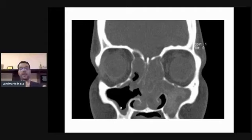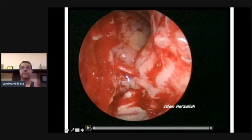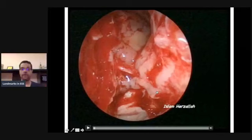So this is a fresh patient, not a revision case. I'm just showing you how the field is going to appear intraoperatively. This is the same patient I'm going to be showing you. Again, this is not a revision surgery. This is a fresh case. The patient did not have an anterior ethmoid artery injury. I'm going to show you how the field looks intraoperatively and how very risky it is while you are operating such a case.